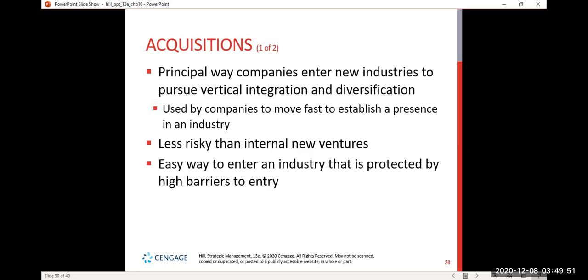Entering a new industry through internal venturing is a relatively slow process. Acquisition is a much quicker way for a company to establish a significant market presence. If the company buys an established brand in that industry, it is a much faster way to gain a presence there. And if the company lacks the competencies which are necessary in that industry, and it acquires a company which has those competencies, this is also a more appropriate way to enter that industry.